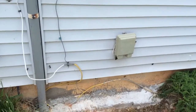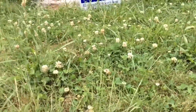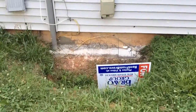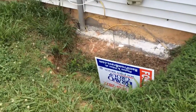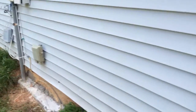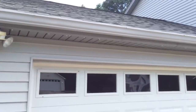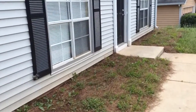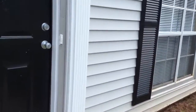And just to give you a perspective of the hole that was left behind, I've gone ahead and put our Rent from Bravo sign in there so we can get an idea that that's about 11, almost 12 inches deep, and it's probably about 3 or 4 foot by 3 foot. So that obviously is a tripping hazard, and I need to fill that in with some clay and rock, maybe tamp that down.